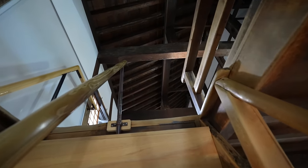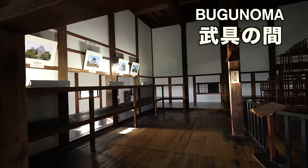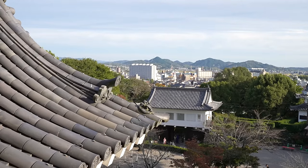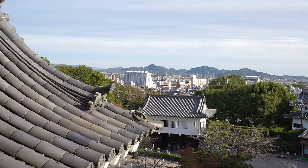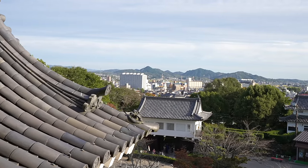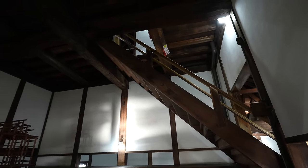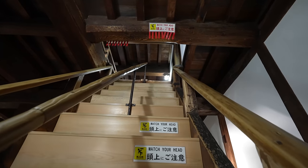Okay, let's go out. On this floor, there is a bugunoma. That's a place for weapons. And can you see that small item over there? Actually, that's a peach. In ancient times, they believed peach is a lucky item. So there are many places you can find peaches. It's like a hidden Mickey Mouse at Disneyland. Never mind. Okay, let's go up. And we have to go upstairs. All right, let's go up.